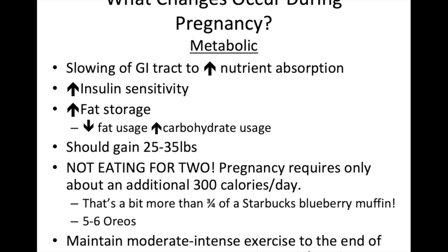A woman should gain about 25 to 35 pounds. And the common thought is that the woman is eating for two, right? We joke about that, but in reality, pregnancy only requires about 300 extra calories per day. And it's not much, right? So it's about three-quarters of a Starbucks blueberry muffin, or about 5 to 6 Oreos. Not much food there.